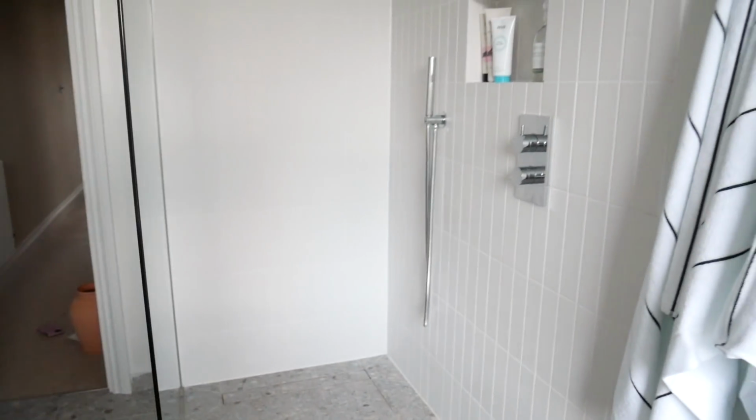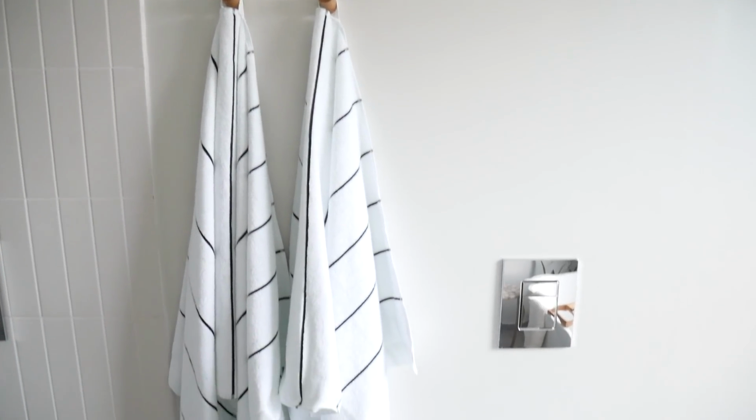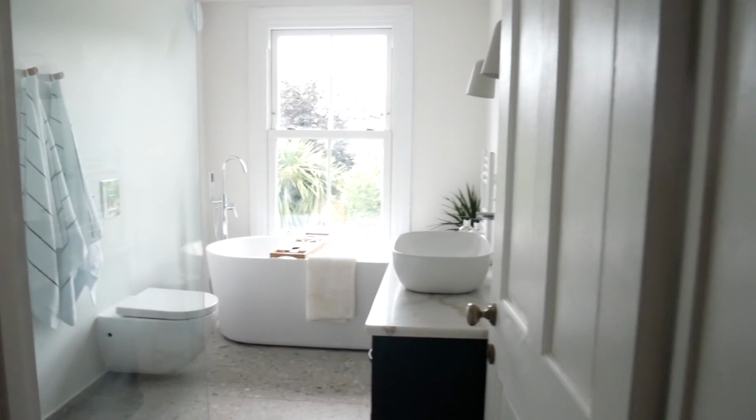Also, as you can see here, we've done the wet room style shower. It means the tiles can go all the way into the shower. I think it's a cleaner look and it also shows off the tiles nicer and it feels like a spa. Another clever thing we did was hang these towel hooks next to the shower so that when you get out of the shower, you don't have to walk halfway across the room to the radiator and towel heater.